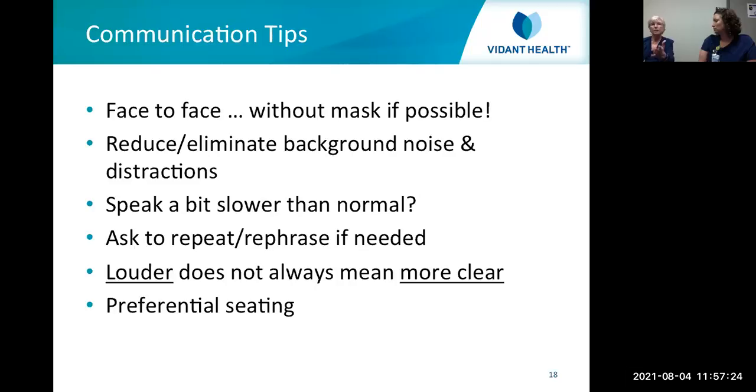I'm not understanding that word. Can you rephrase it, put it in a different way? You're speaking a little too fast. Can you speak slower? If you're in a group situation and you have difficulty hearing, if you're with a spouse or a good friend, you may ask them to let you know if the topic of conversation shifts, so that you can get cues from what the subject matter is. These are all things that people can be proactive and do to help themselves.